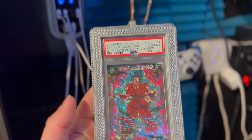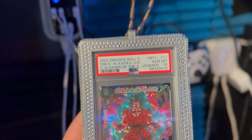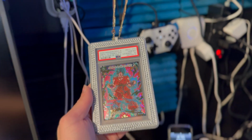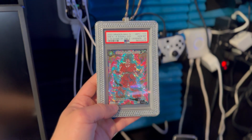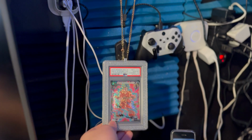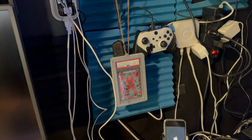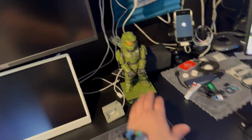This is a card that I sent to PSA. It's one of my favorite cards, and I was able to get a 10 on it. Very happy about that. One of my good friends gave me a pack, and I opened it, so I decided to kind of frame it. Elite controller that I went ahead and customized myself. More things to put my controllers and things like that.